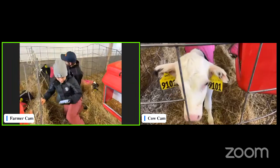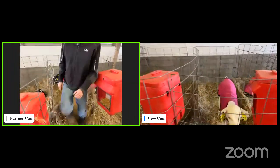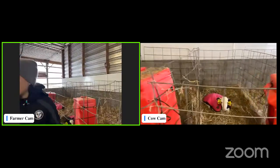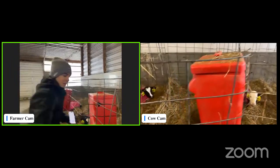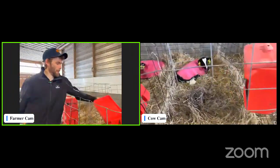Got it. She's telling us it's time to move on. So, Tyler, you could show us some of the rest of this calf barn while we cover a couple other questions. You actually mentioned the grain that these calves are eating. So what's in that mix? Let's take a peek at that. I think we can open up one. We can show that.